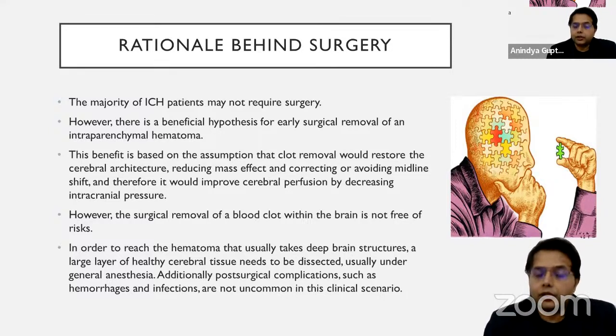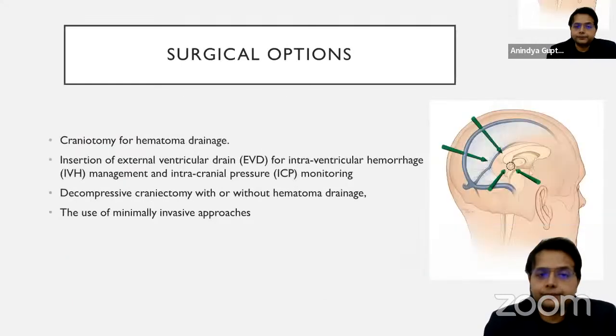But leaving theory aside, the surgical removal of a blood clot within the brain is not free of risk. In order to reach deep structures, a large layer of healthy cerebral tissue needs to be dissected, and it may cause cortical injury as well. Additionally, post-surgical complications such as hemorrhages and infections are also not uncommon in these settings.